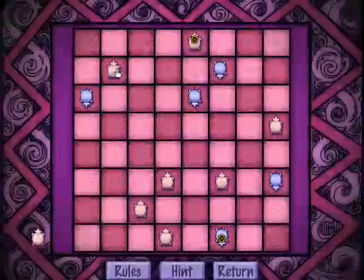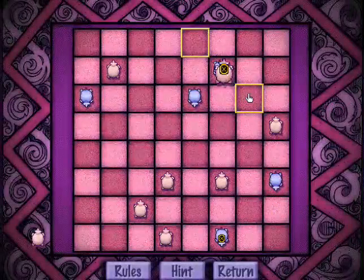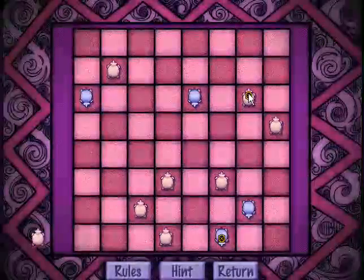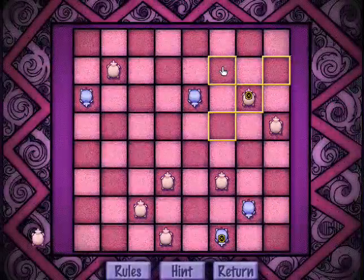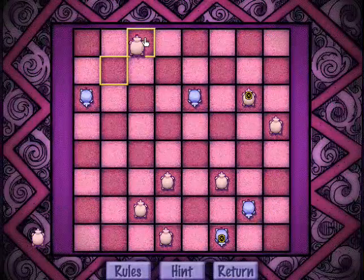Let's see, do I want to go... Well, I could jump her. Yeah, let's jump her. She's gonna get herself another king pig in a little bit. But it is perfectly fine, to be honest. Because I have a plan. I have a dastardly plan that will work wonders. But it's going to require me to have 2 kings.